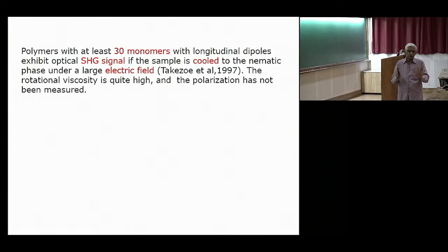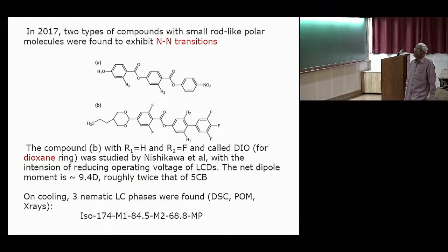And now we come to 2017. Two molecules were synthesized. This one is by a British group. This has this NO2, which again has a large dipole moment. This one has mainly fluorine atoms. Fluorine is electronegative, and this has three fluorine atoms substituted like that.